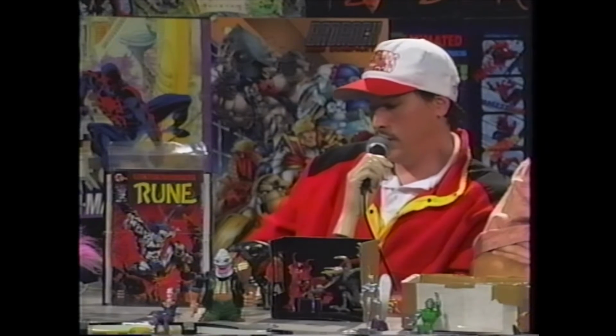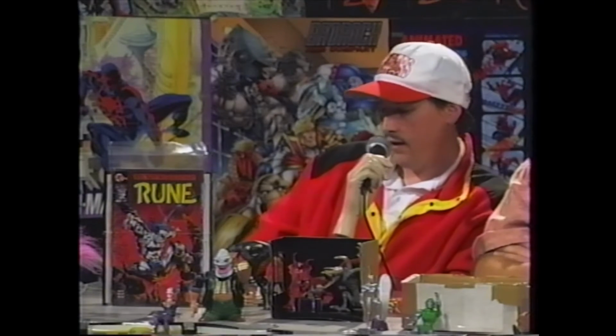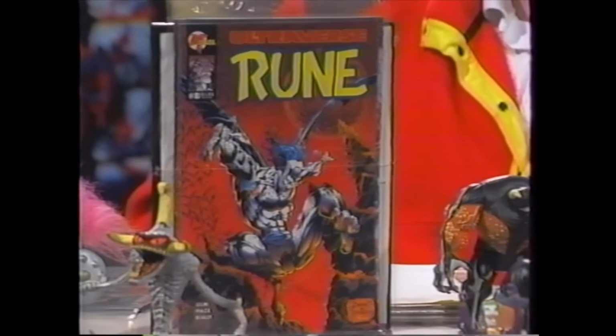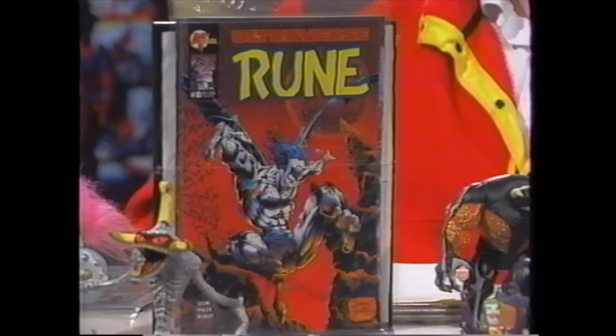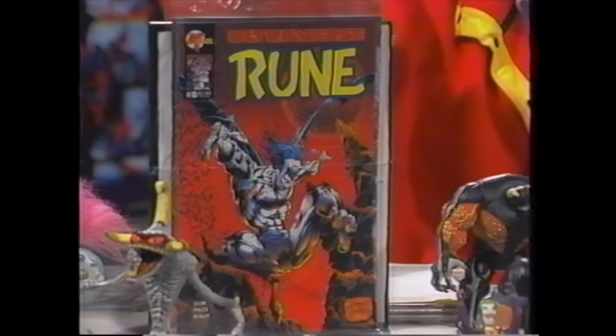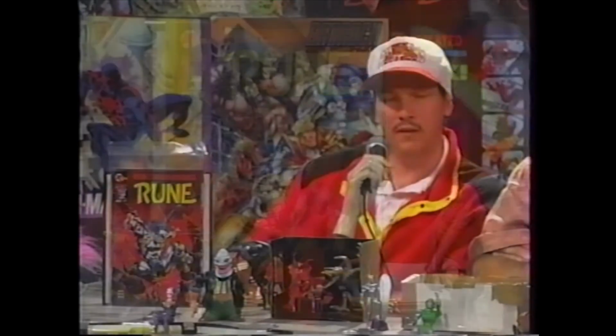Anyways, Rune number 8. Rune is in the search for Pandora. But on this particular comic, it's a different artist team this time. So the art is going to be a little different than what you're used to, the Barry Windsor-Smith stuff. It's not Barry Windsor-Smith, it's just his creation, but he's got a different team doing the artistry this month.